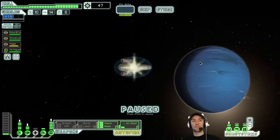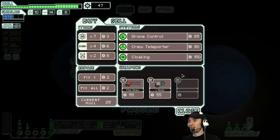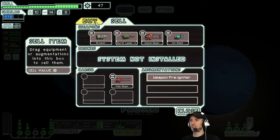Use burst glaive pike. Alright, ion bomb. There's another pike. We could double pike it. Drone control. There's nothing we can really sell.